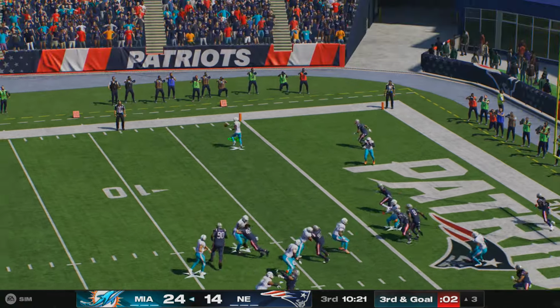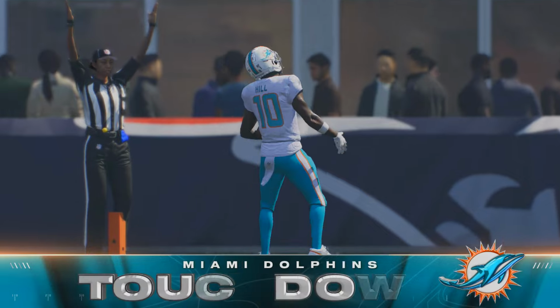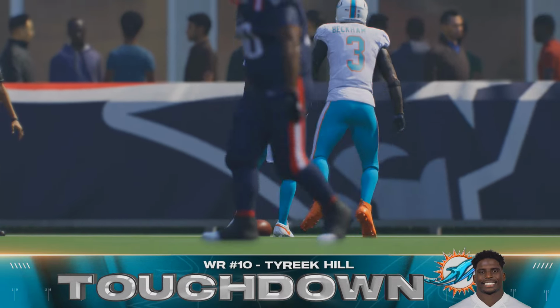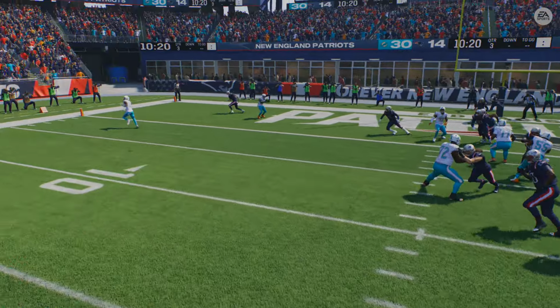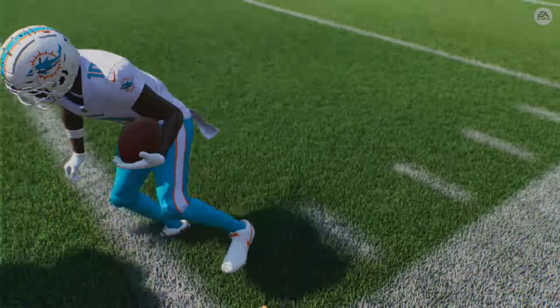Looking to pass. Tua. And it's caught. Touchdown, Dolphins. Tyreek Hill on the touchdown pass from Tua. And the Dolphins take the opening kickoff of the third quarter and drive right down the field to extend their lead. That drive that really increased their cushion felt very military to me.